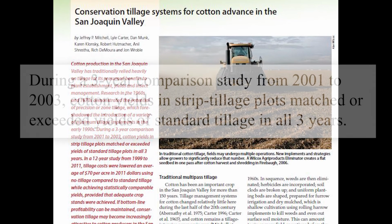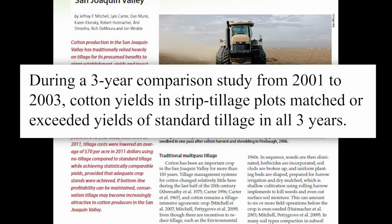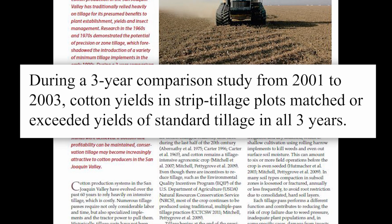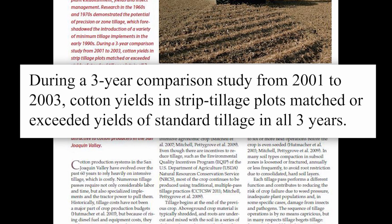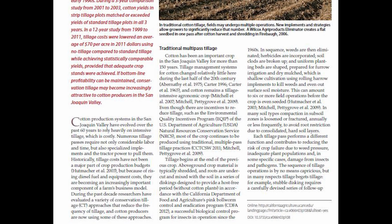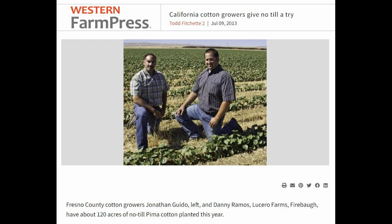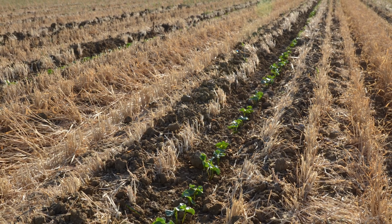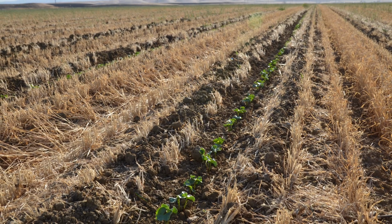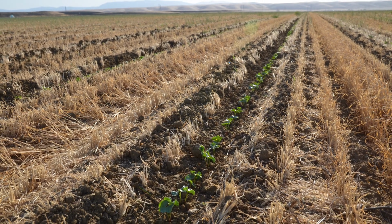Results from this effort showed that comparable cotton lint yields to the use of standard tillage practices could be reached using strip tillage. However, as in the earlier university work, great care and attention to equipment adjustment at the time of planting was needed. There was then little additional progress made on these sorts of fully integrated soil health management systems in California cotton for the next decade or so, except for occasional efforts such as this strip-till planted wide bed cotton planting by Danny Ramos, who was then with the Morningstar Company near Firebaugh, California.